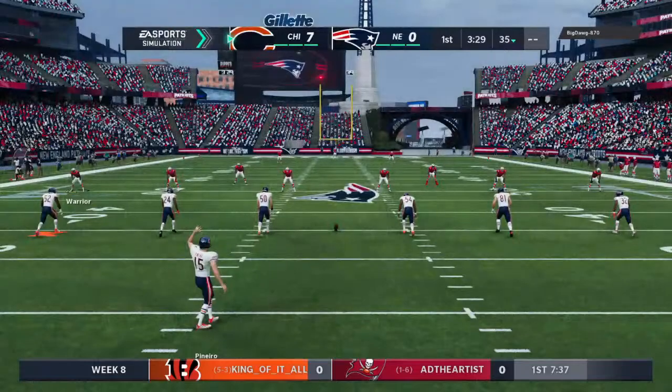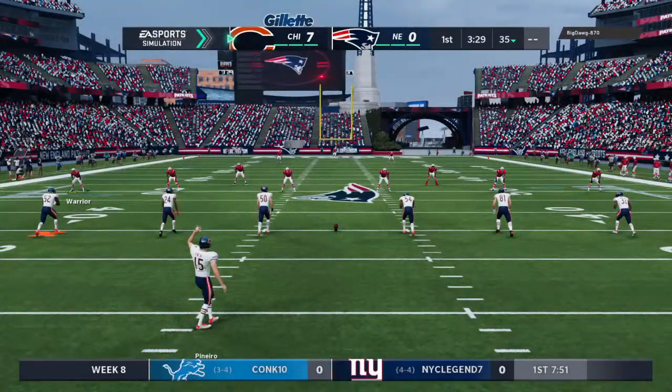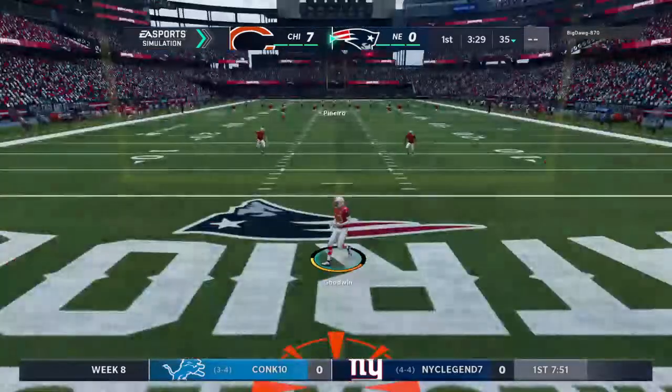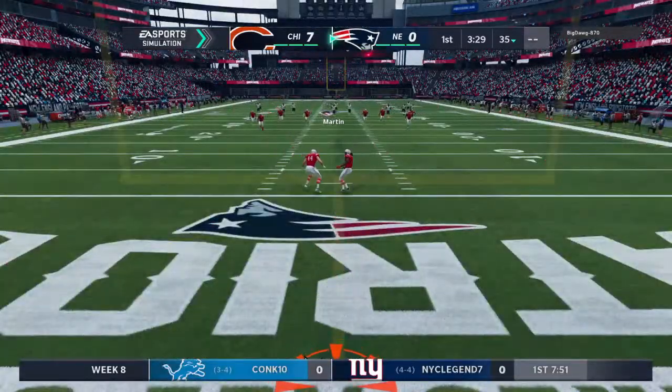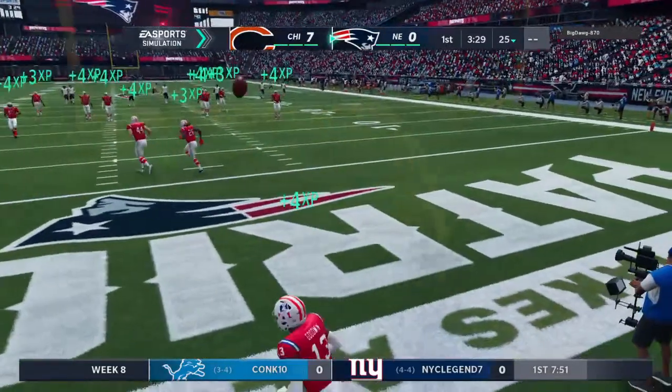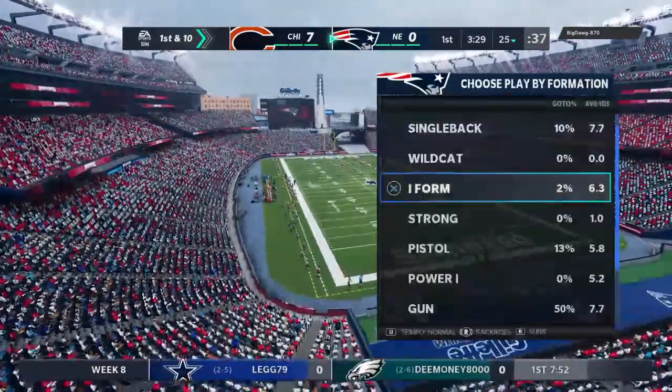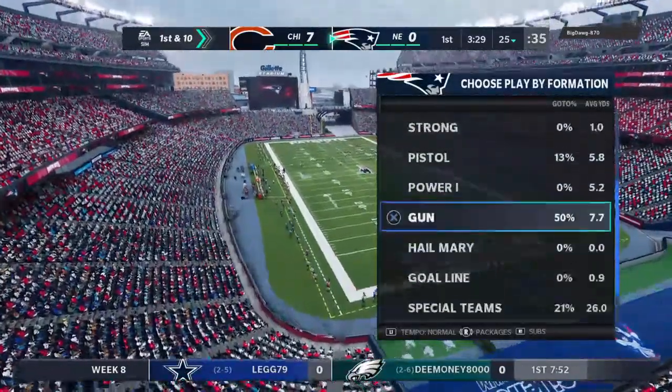Bears 7, Patriots nothing. Now after the touchdown, here's Pinheiro to kick it off. And they will not get a chance to return this one as it's through the end zone for a touchback.